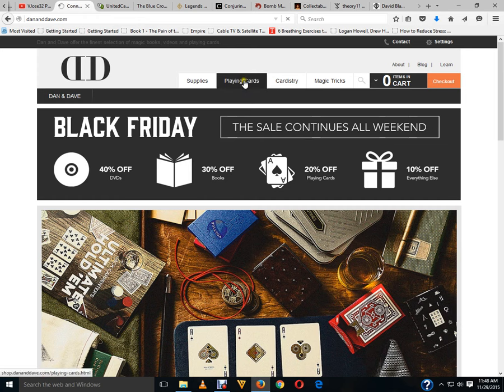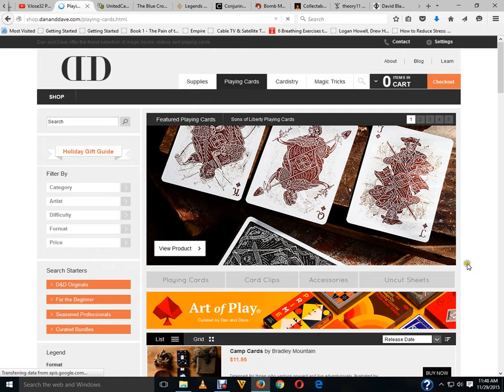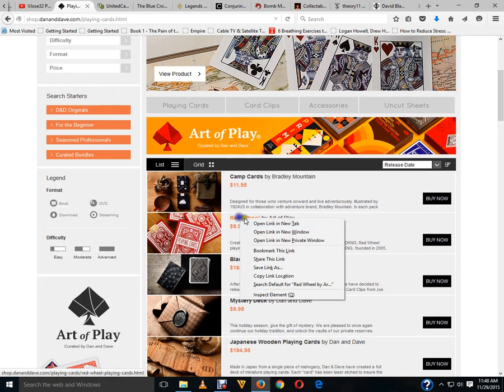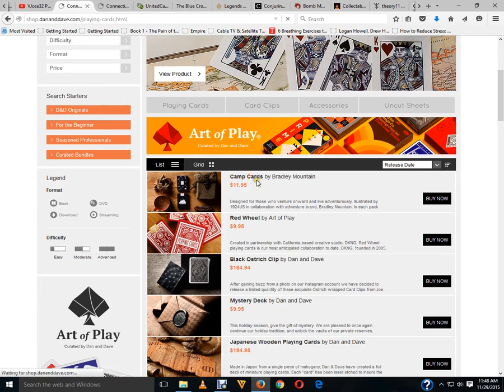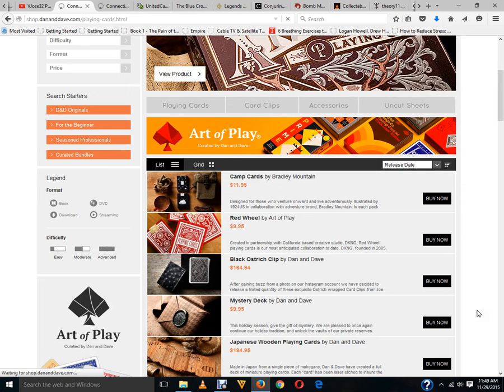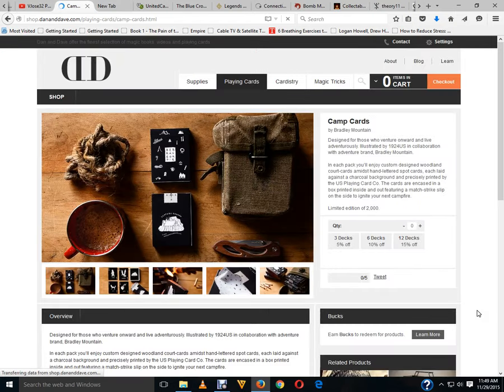Where are they? Come on. Don't have all day. I apologize. Not to mention the beautiful Sons of Liberty playing cards they released not too long ago. They came out with Camp Cards by Bradley Mountain and the Red Wheels by Art of Play, apparently. $10 and $12 each, respectively.